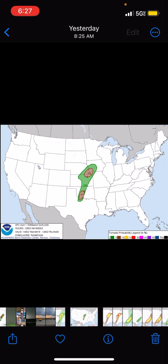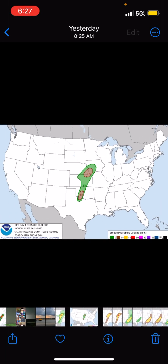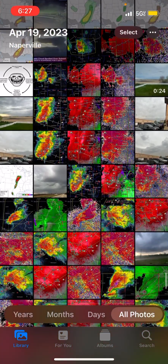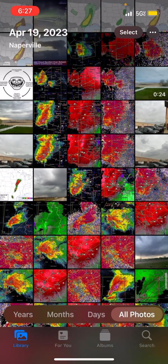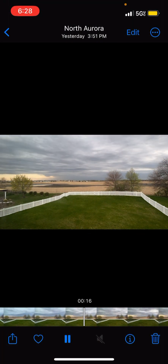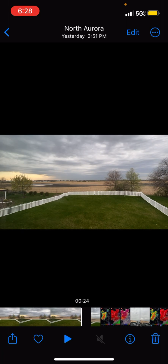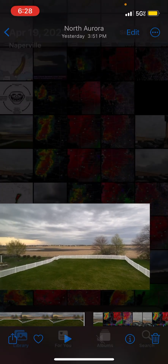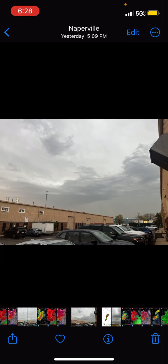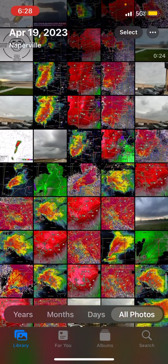Yesterday had an enhanced risk of severe weather, including a 5% risk of tornadoes in the Oklahoma City area, actually. And my area had a pretty cool storm roll through. Let's play a time lapse here. I'll just speed it up. I couldn't record that long, so that's as far as I got. But when I was at my judo gym, I got a pretty gnarly shot of the storm there.